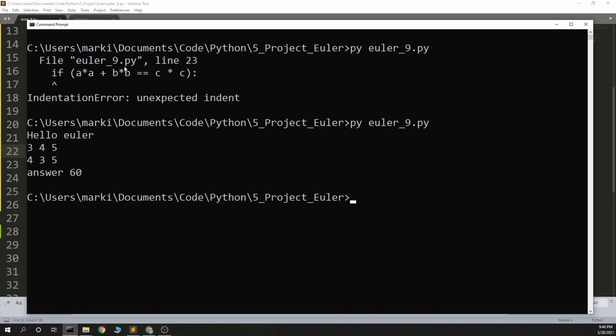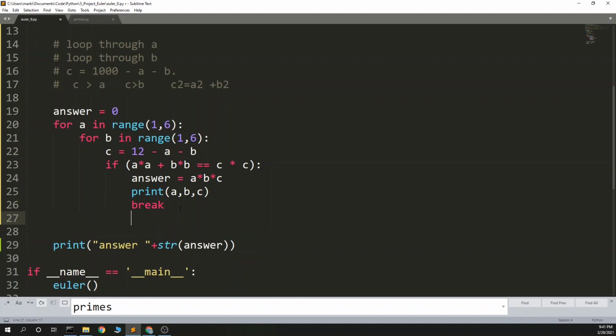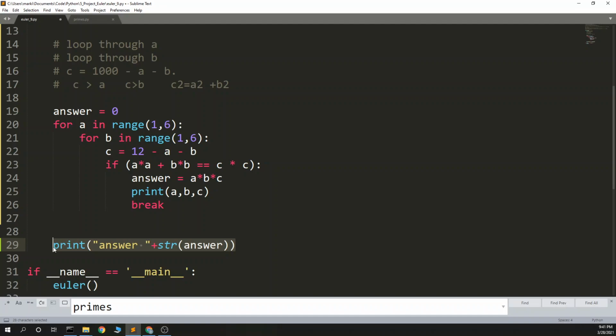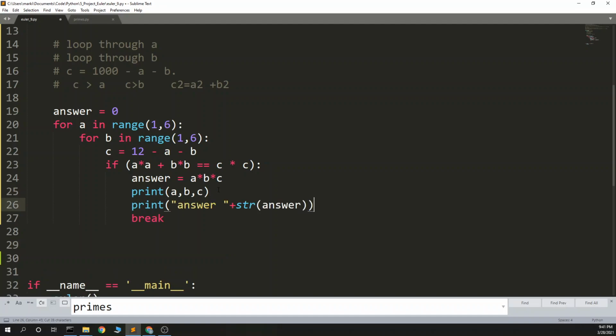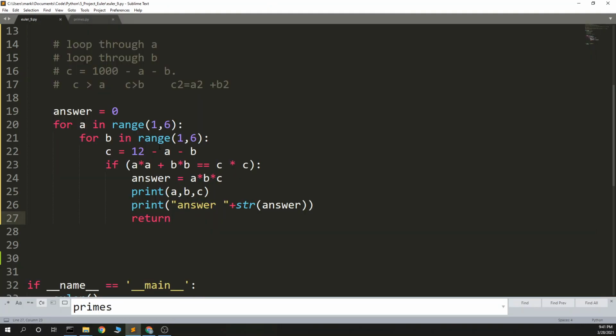4, 3, 5. Okay, so it breaks out of the inner loop but not the outer loop. Instead of breaking, we'll return. And that is 60. Okay, so now we want to set the sum to 1,000.